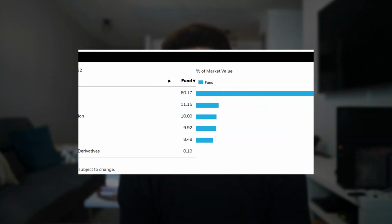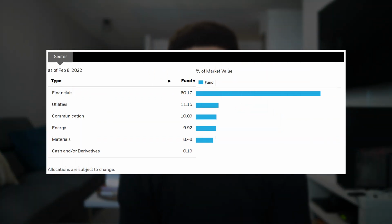As you can see, the top 4 spots are occupied by the big banks, with each coming in at just under a 10% weighting. Together, you also notice that these top companies account for over 80% of the ETF. So this is heavily weighted towards financials, with the financial sector making up approximately 60% of the fund. This is followed by utilities at 11%, and then communications at 10%.